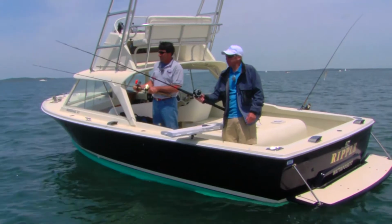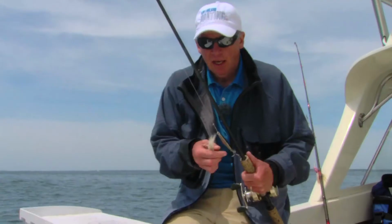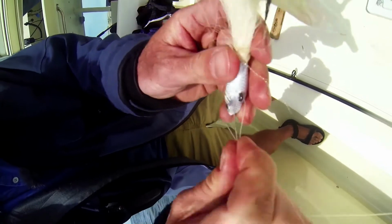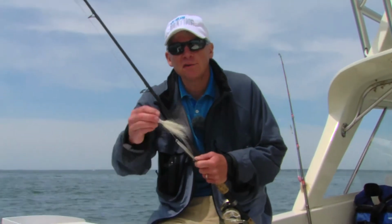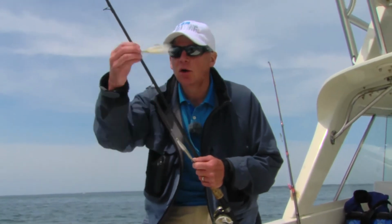So as you're hopping the jig over the bottom, you can feel it tapping bottom and you can feel when you get a strike and you can set the hook. And then I tie the lure on using a loop knot. I feel that it allows the jig or the lure to perform a little bit better as it's going up and down. You want that nice jigging action so the lure is kind of hopping over the bottom.